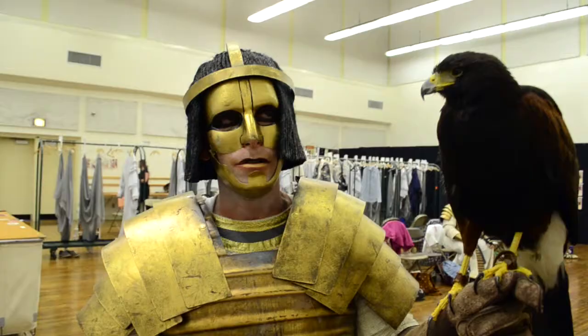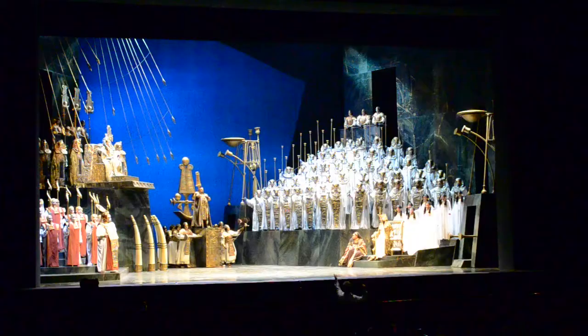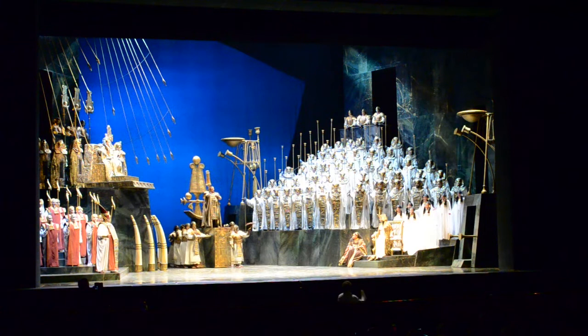Well, Vegas's role is that we lead out a procession or a parade in the second act, and we stay there until the end of the song, and then we take off. So it's short but sweet. They look very regal and beautiful, and they just really help make it a spectacle.